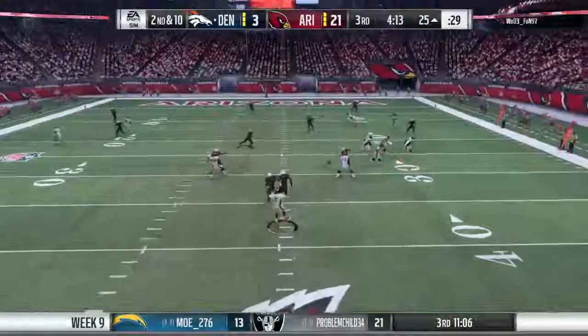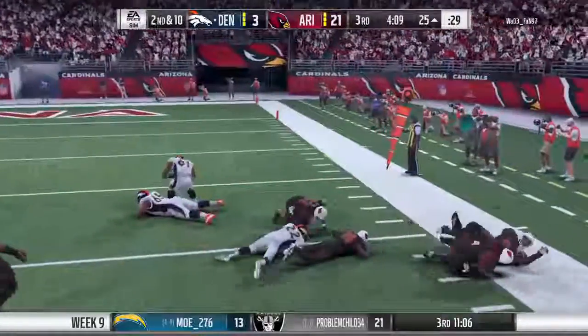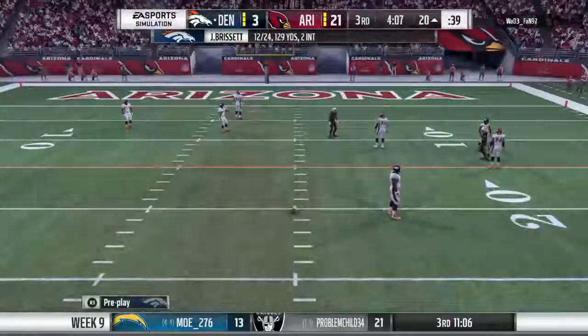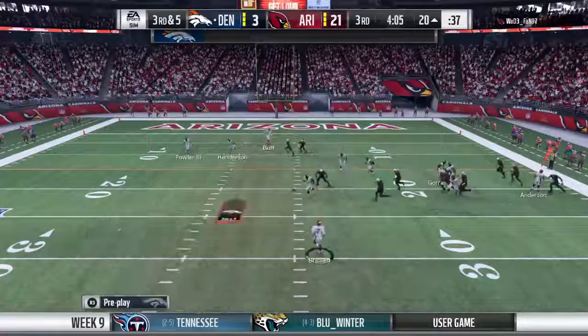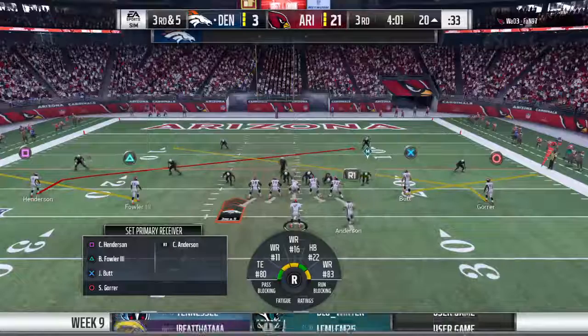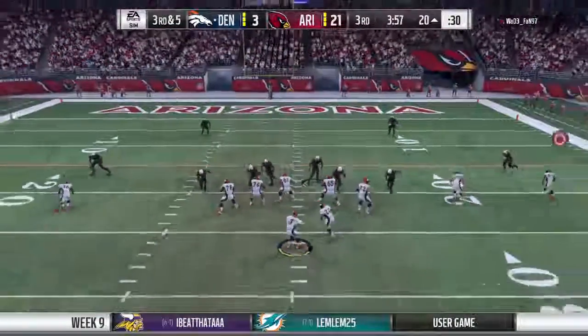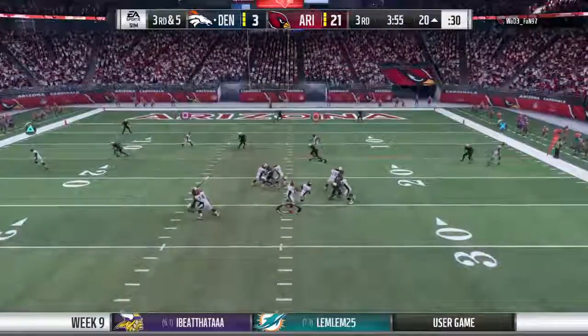On second down, Brissett again. Now they go screen. It's complete. And he's able to get it to the edge of the red zone at the 20-yard line. Give him 5 on the screen play, and that'll set up a third down. I know most of the time when the ball's in the air, you're thinking wide receiver, tight end, but running backs, they can be a big part of any passing offense nowadays.